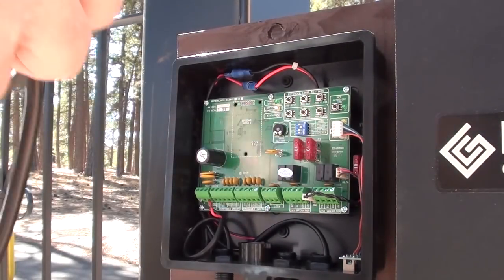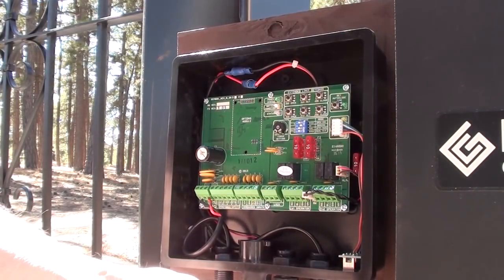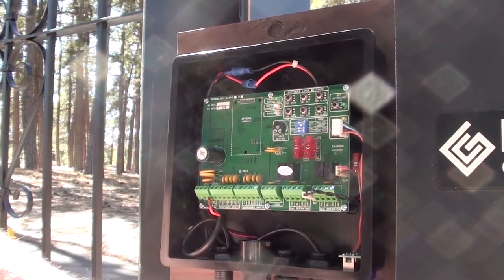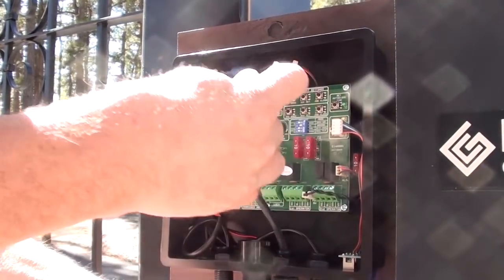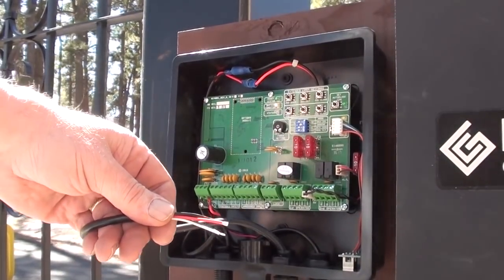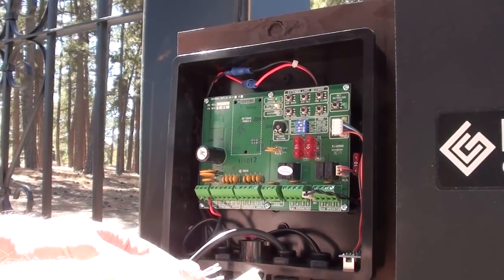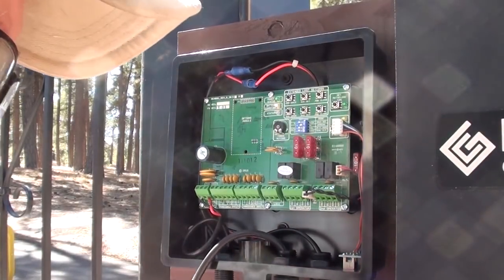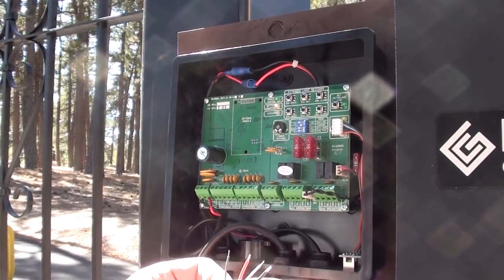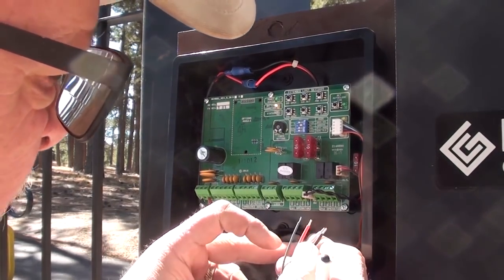And the wires are still way too long, but I'm not sure I'm going to cut them yet. I've also got a call in to tech support because, wow, that wind is so strong. I don't know if you can even hear me. I have a call in to tech support because the vehicle sensor, I didn't get a wiring diagram on that, so I don't know how to wire that. So I called them and we'll see what they say.